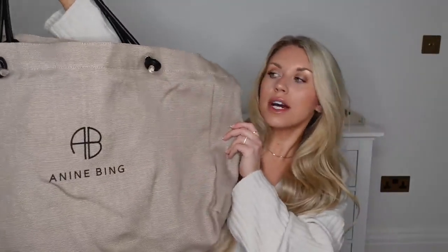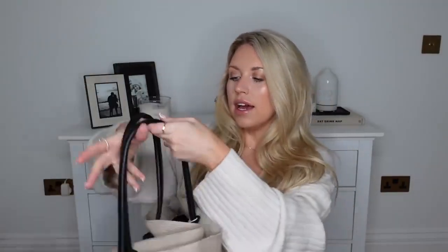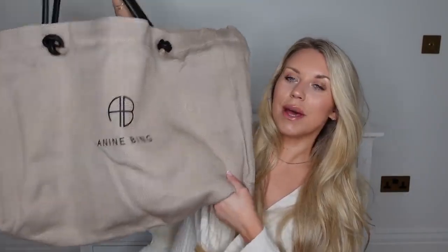I also have one other thing from Anine Bing, and this is very much thinking ahead for summer months. So this is a bag. It's kind of like a designer but affordable because it is under the £200 mark for a designer bag, which is amazing. But it is a kind of tote style bag. So it's in this gorgeous kind of canvasy fabric to be the ideal beach bag, shopper tote bag, just an amazing size. This honestly is just such a good all-rounder, so I had to pick it up. Like I said, that bit of designer at an affordable price.